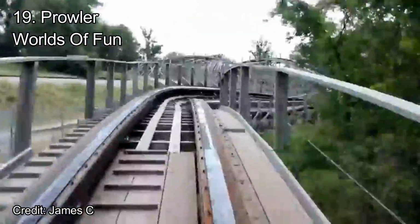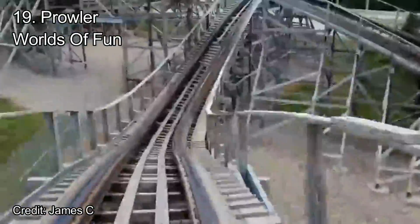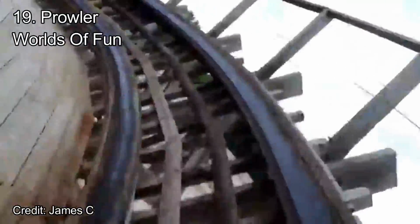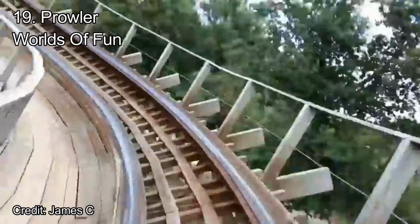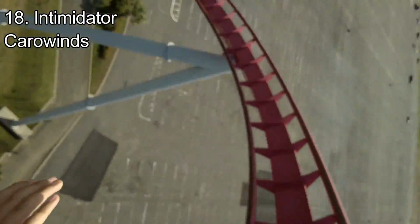19, Prowler. This GCI Woody is a great one. It's not the smoothest, but it has a great layout. It dives around trees, through the woods, and has some great ejector pops. It's also pretty whippy near the end. 18, Intimidator. This B&M Hyper is one of the best in the chain.